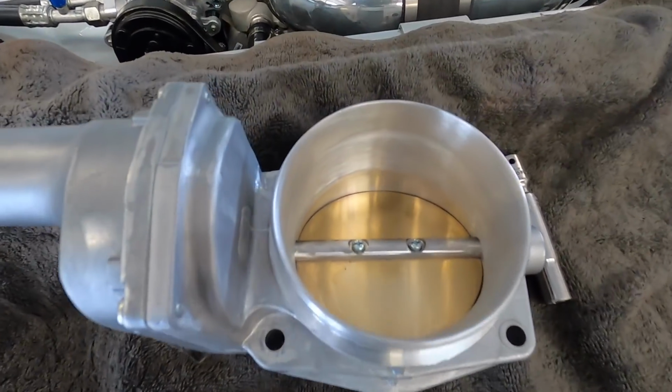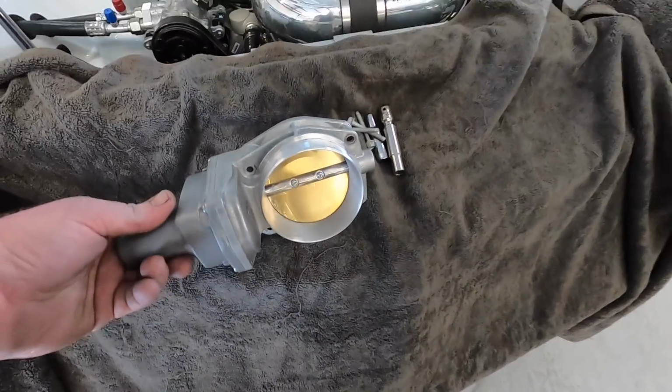There it is. All right. So that's the ported LS3 throttle body. It's gonna give this thing all the response that it needs. You should be happy with it.